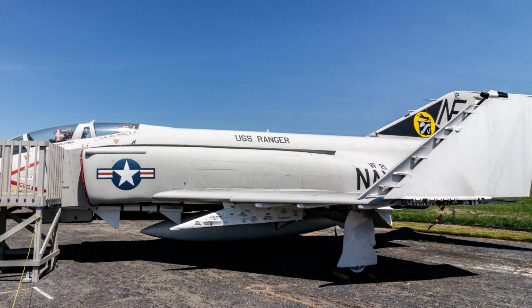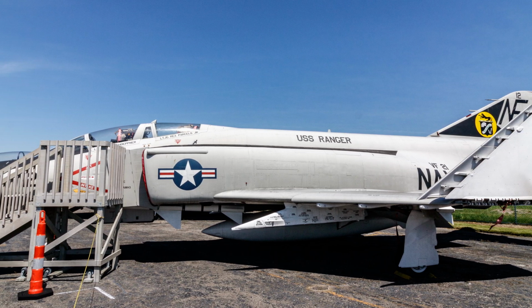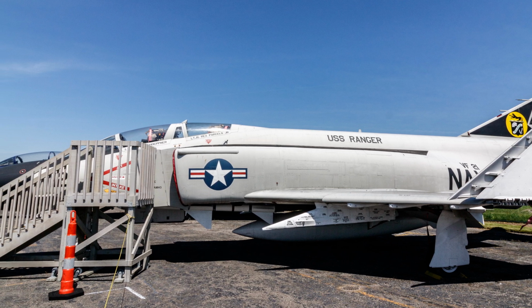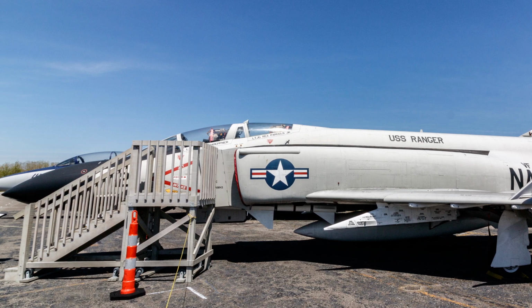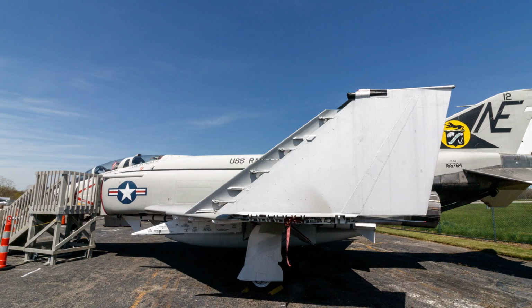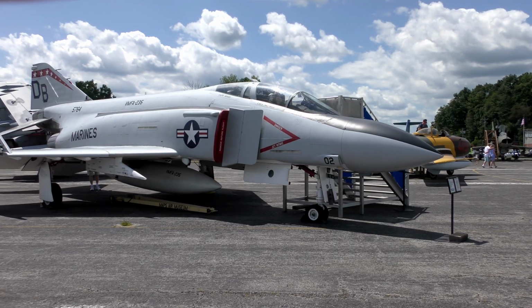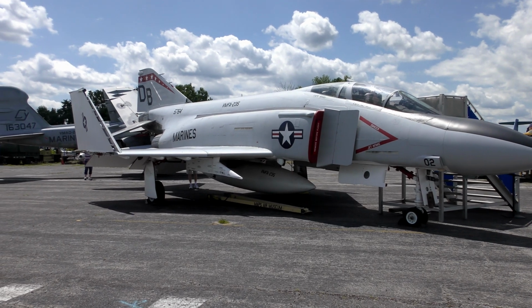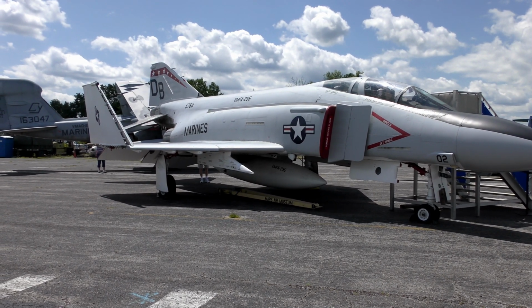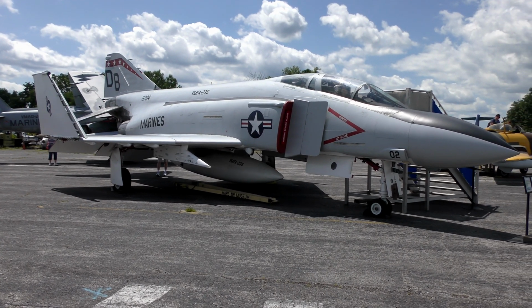The McDonnell Douglas F-4 Phantom II is a tandem, 2-seat, twin-engined, all-weather, long-range supersonic jet interceptor fighter bomber originally developed for the United States Navy. It first entered service in 1960 with the Navy. Proving highly adaptable, it was also adopted by the Marine Corps and the Air Force, and by the mid-1960s had become a major part of their respective air wings.